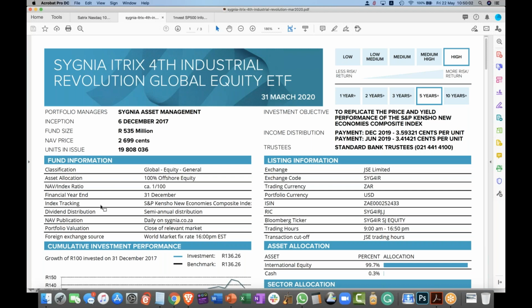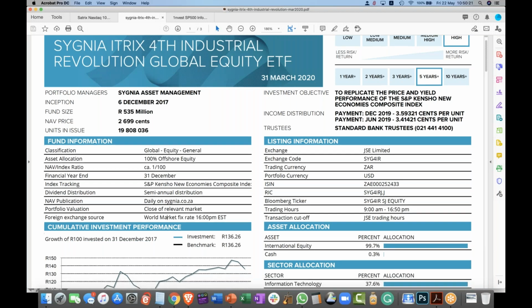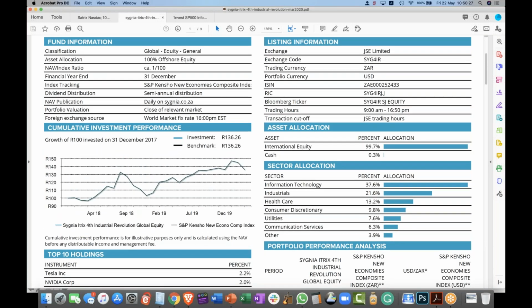Asset and index tracking, distributions, semi-annual, that's fine. Portfolio, foreign exchange source. Okay, that's an interesting factoid. So their world market fixed rate at 4 o'clock EST, Eastern Standard Time, is about 10 o'clock our time. Exchange JSE, benchmarks. Nope, they are not telling me what my total expense ratio is, which is totally weird.